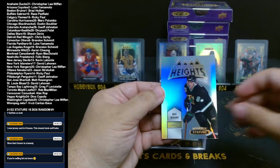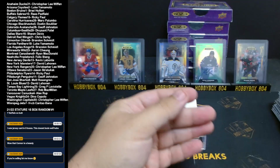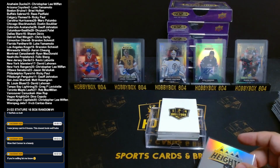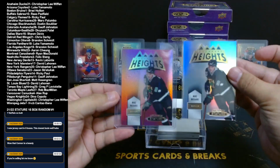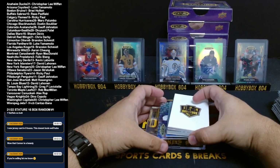Oh, nice. You got the Legendary Heights regular version. First one was the green one, I think. Was it green or red? Red. You have the red one and the regular one now. You need the other colors to match that. Is that one base two?